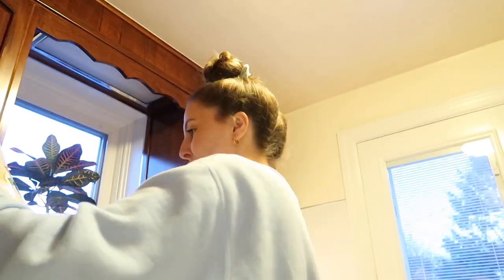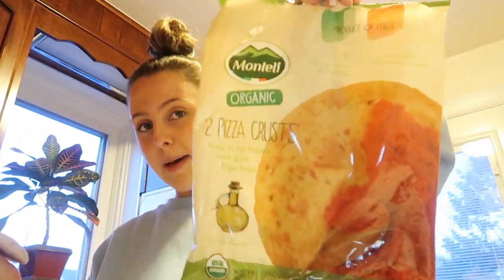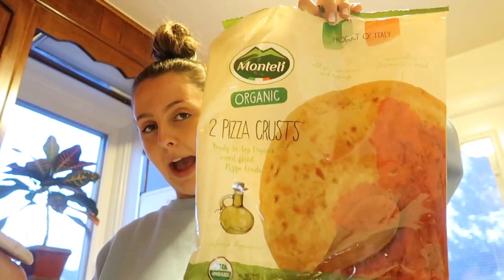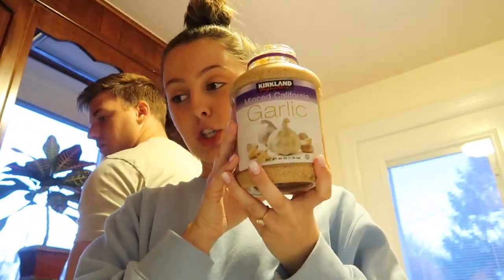Okay, I'm gonna show you how we make our homemade pizzas. So we've been using these frozen pizza crusts that you just put everything on top of and bake from frozen, which is super convenient, from Trader Joe's. This is them. They come in a pack of two, which is perfect. We each make one. They're about this size. Dan's is already in the oven, so I'm gonna make mine, but we basically just cover it with olive oil and garlic. We have the big Costco garlic, so it's huge.